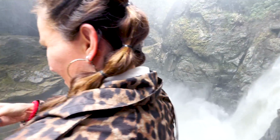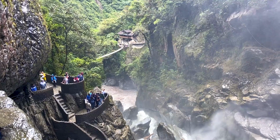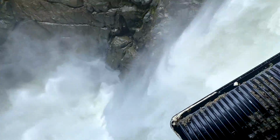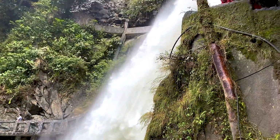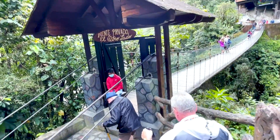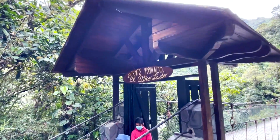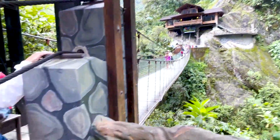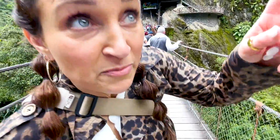Oh, very wet. So I just climbed through that cave over here. What's over here? I love that sign. It says, private bridge to the other side. Because this land is owned by one family, and that land is owned by another. This is nothing. Up there was scary.